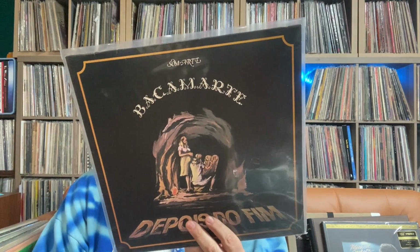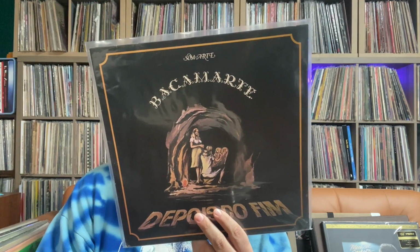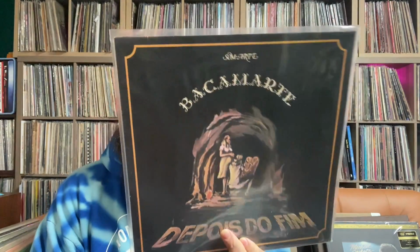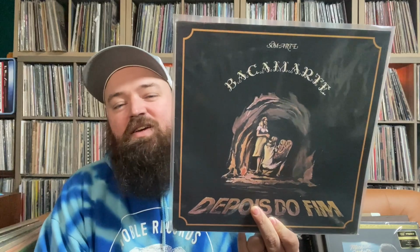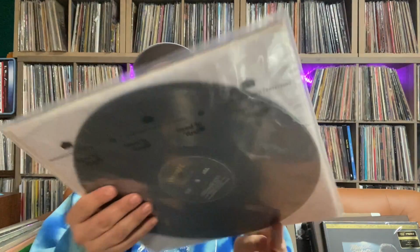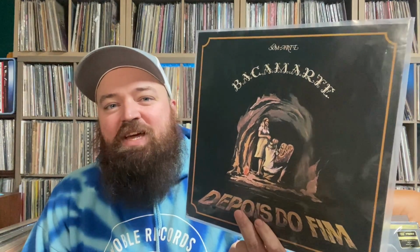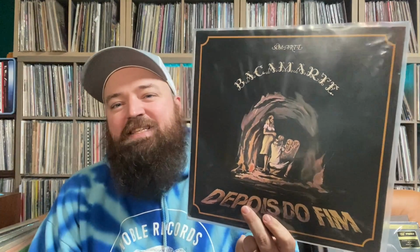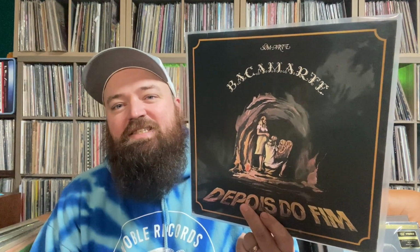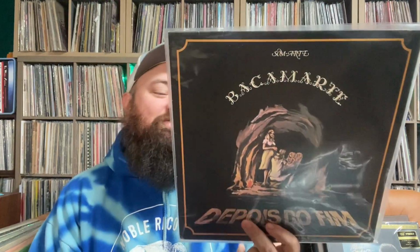And then I'm going to try to pronounce this. This is Bacamarte, Depois do Fim, but this is really good. South American hard rock. This record is phenomenal. You need to look this one up and listen to it. I've never seen a copy before, just because you're not going to find them in this area. Kind of something that you have to go online to get. But it's like South American prog, and it's got killer synthesizer, organ stuff, guitar solos for days. This is a heater. This is one you should look for.